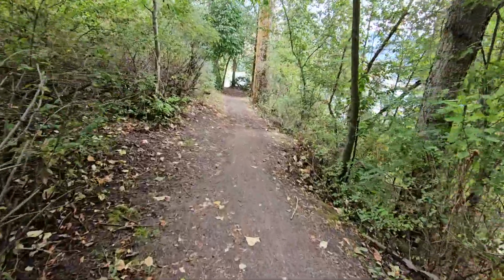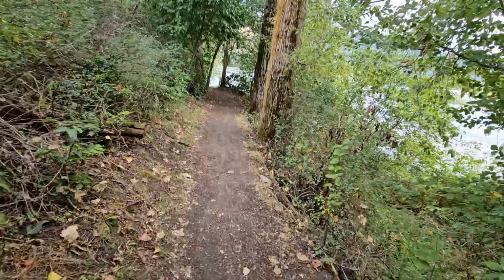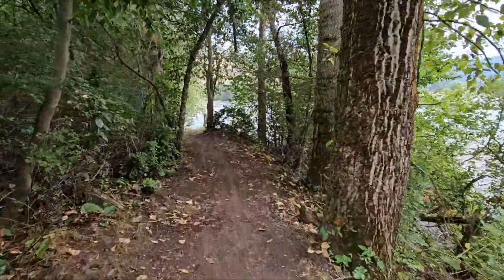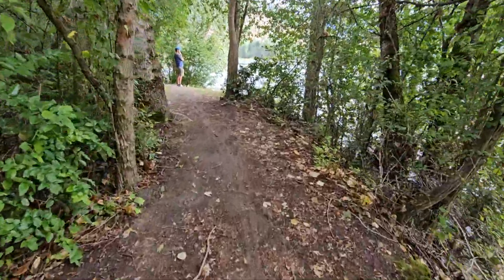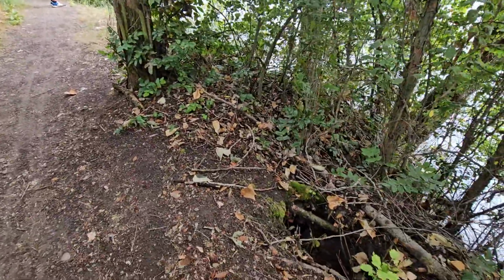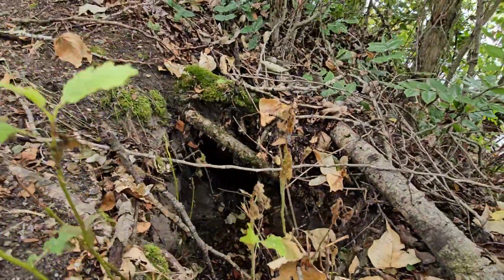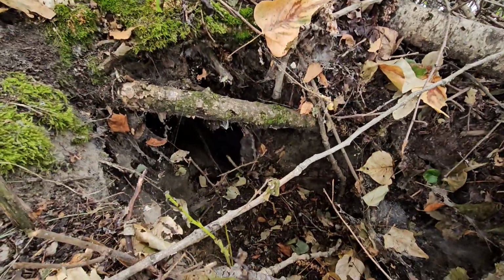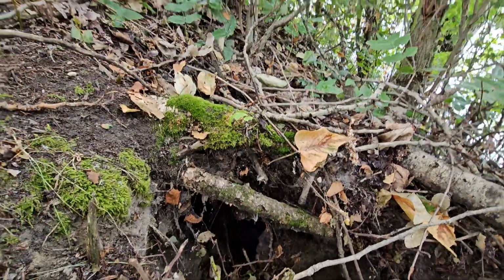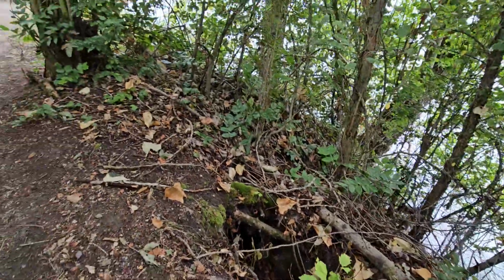I like how this takes a pure stretch from over there. We'll take a look at that. Wow. Oh, backtrack. I see something. There is a hole dug out of some sort, right there. Who knows what's inside that hole? Who knows what lives down there? You just never know. How interesting.